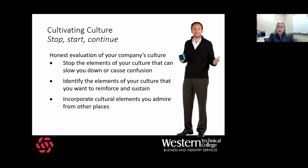In this exercise, the one learning outcome that I listed as one we would dive into is this exercise we do when we talk about each of our individual companies' cultures. This is really nice when we have multiple people from the same organization in the class, because what they can identify in a very honest way is elements that slow you down or cause confusion in your culture, and identify ways to stop those or avoid them. We also talk about elements of the culture that are terrific just as they are, that we want to reinforce and sustain them so that we keep going with the culture. Like everyone in the whole organization calls one another by their first name rather than a title.